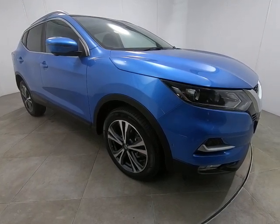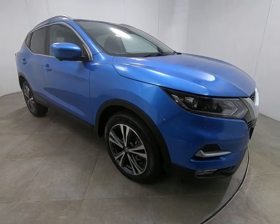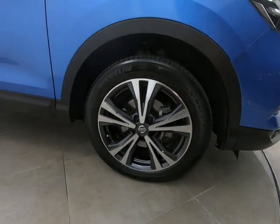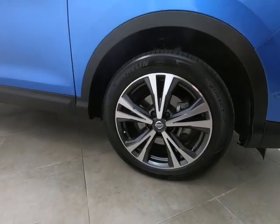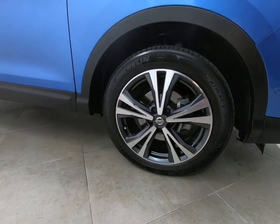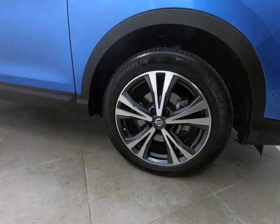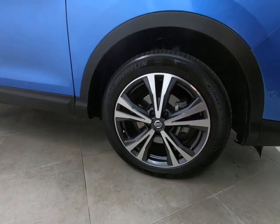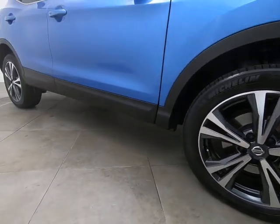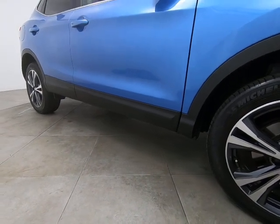As I take a step back and look down the entire driver's side of the car, can't see any parking dents. The car has the 18-inch bi-colour alloy wheels, all alloys really nice, as I'll show you. Starting with the driver's front, struggling to see any marks at all to that wheel. The car has a full set of premium branded Michelin tyres fitted, always a sign of a very well maintained vehicle. While I'm low down, just point out there's certainly no marks or scuffs to the plastics running along the bottom of the doors.